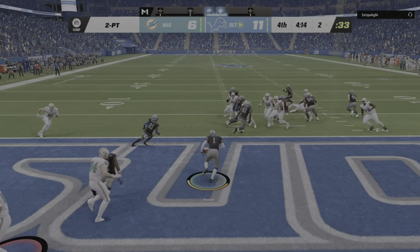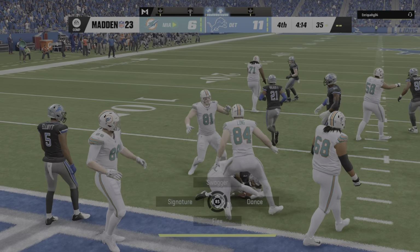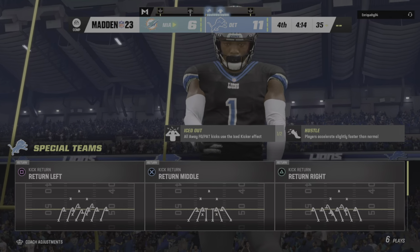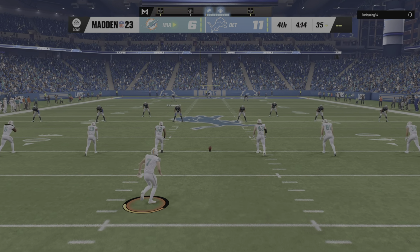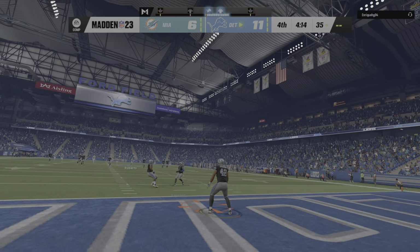And it'll be intercepted. Picked by Jeff Okudah. It's interesting that when it comes to 2-point conversions, even heavy run teams tend to throw the ball in these situations. In this case, this one was intercepted. Yeah, they weren't fooled. They were ready for the pass, picked it off.